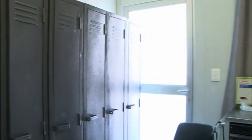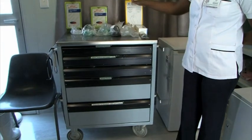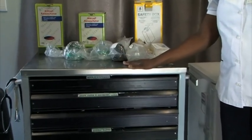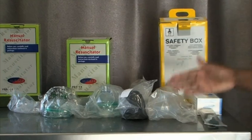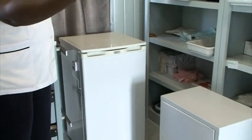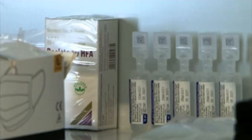This is our emergency trolley with our ammo bags if we have any emergency. So we use this for the isolation department. And then our fridge for medication. And then on my left, we have some of our medication, fluids, and our PPEs that we are going to use for the patients.